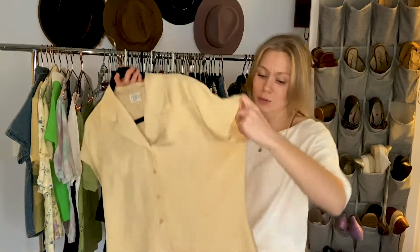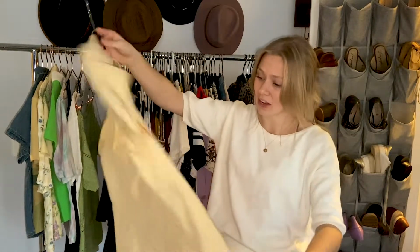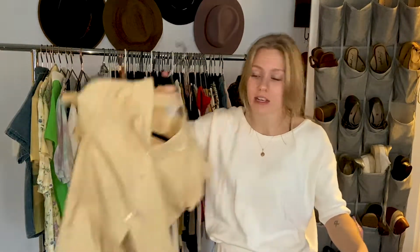So this is one example of a piece that I absolutely love, but it has a rip in the armpit and you can't usually see it, and it's a really great vintage Ann Taylor blouse. I think I have to get rid of it just because it's not as clean, as pristine as I would like. So now we are going to take what's here and put it back in the closet. Next I'm going to do long sleeve shirts.